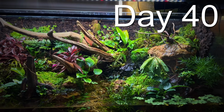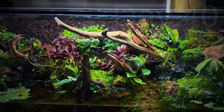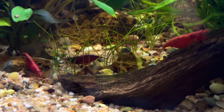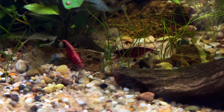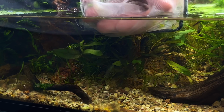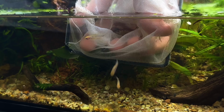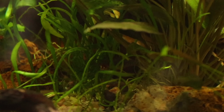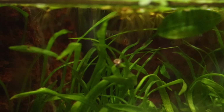After 40 days, the plants had started to fill out the space nicely. I decided to add some cherry shrimp to the water, and after only a few weeks they started breeding and their numbers started to rapidly climb. I soon added some fish, which would help keep the shrimp population in check. These stunning emerald rasboras would pick off any shrimp that they find out in the open and add a whole lot of life to the water area.